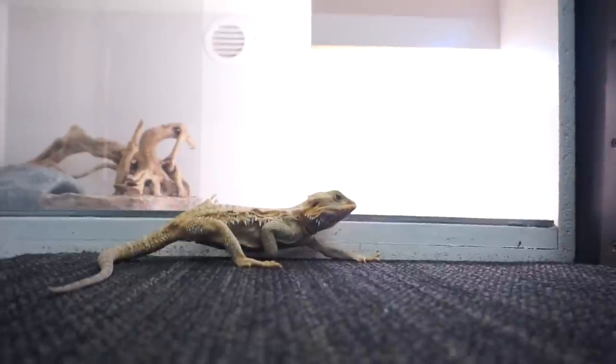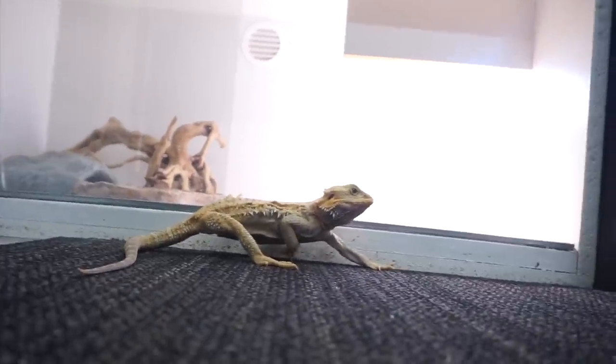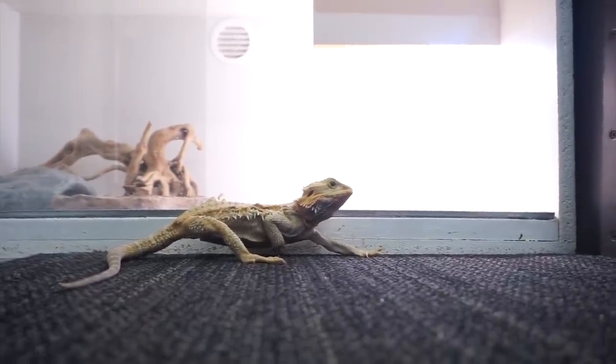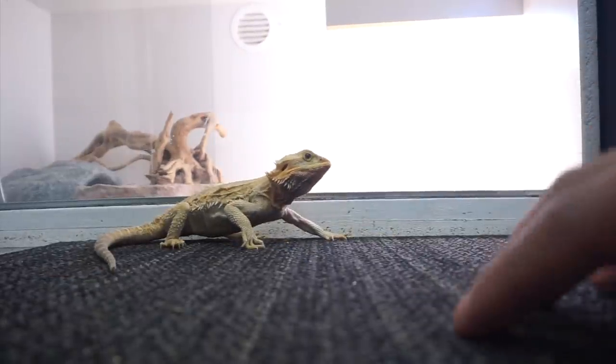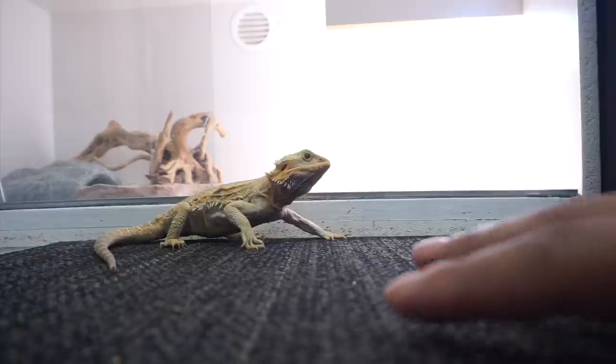So we're gonna see if she basically wants to eat one and walk towards it. But she's a little bit stuck, so I need to help her out. So I have this carpet here. Hopefully her nails don't get stuck to them. So I'm gonna try it out.